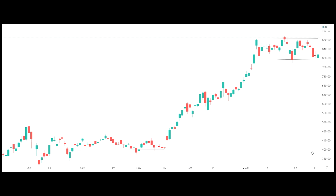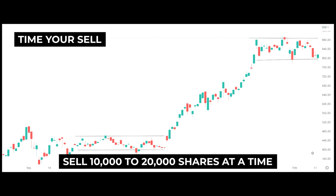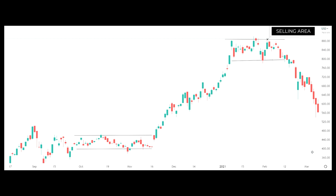So in this case, what you want to do is coordinate the timing of selling your shares when Tesla reports good news such as the release of their new electric vehicle, or when there is considerable optimism in the overall stock market. Now, as new buyers rush in to buy the stock, you look to easily offload your shares, 10,000 to 20,000 shares at a time, on the strength of the stock price. And you can see here from the chart that the stock starts trading in a range from $800 to $890 per share. And what you want to try to do is offload most of your shares at the upper price range.